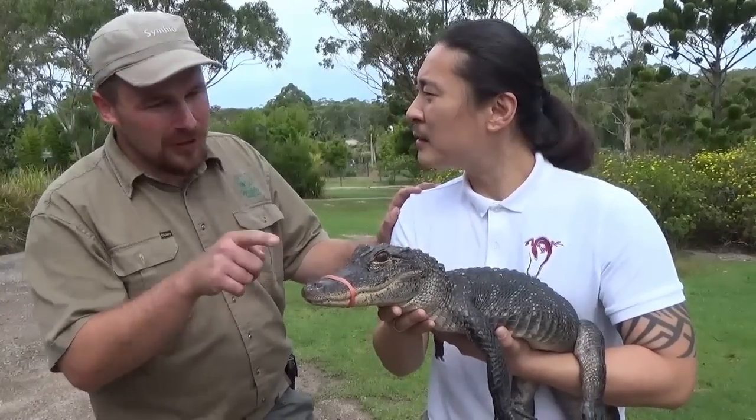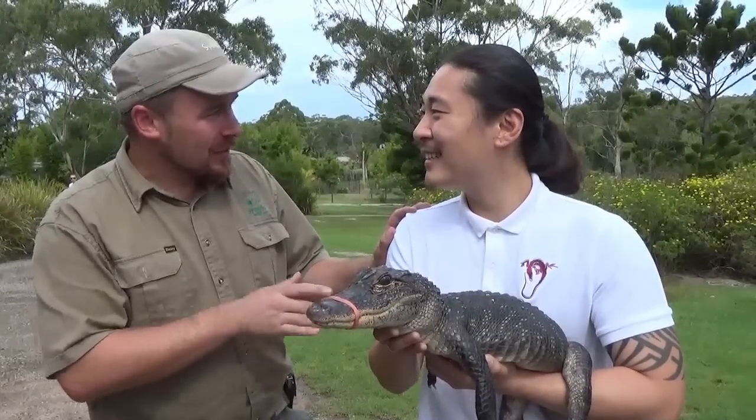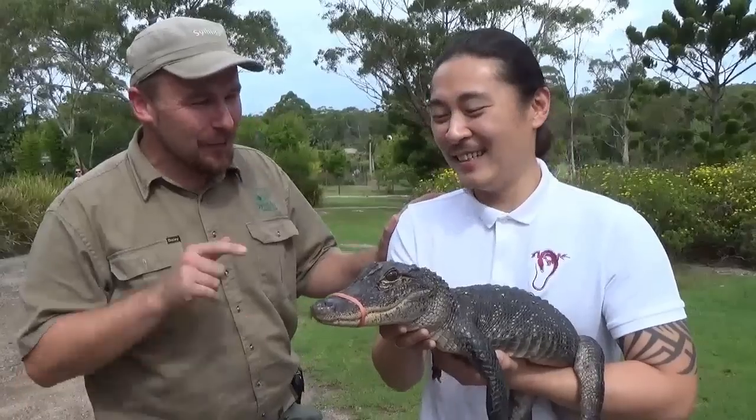Now, Bowie, you're probably thinking, what am I doing putting this band around its snout? It's not because I don't trust the alligator. It's because I've seen what you do in your videos, mate, putting your hands in alligator and crocodile snouts. It's there for its protection.